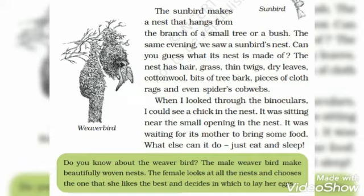The same evening we saw a sunbird's nest. Can you guess what its nest is made of? The nest has hair, grass, thin twigs, dry leaves, cotton wool, bits of tree bark, pieces of cloth, rags, and even spiders' cobwebs. So all these things, they actually collect small things over a long time. So it takes a lot of time to make a proper nest by taking all these things and arranging them.